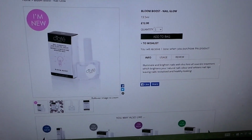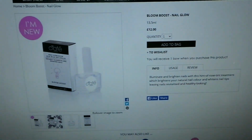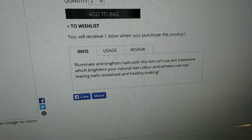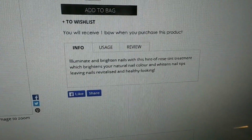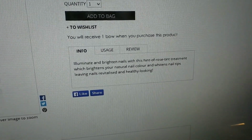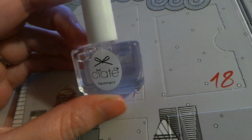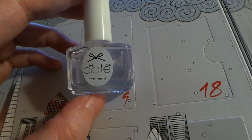So I decided to go online to see what this Bloom Boost nail polish actually does, and I'm kind of excited for it. I like that they included this in the kit. It's just a plain color, but it says it illuminates and brightens nails with a hint of rose tint, which brightens your nail color and whitens nail tips, leaving nails revitalized and healthy looking. So I'm going to put this on my nails and see what it looks like tomorrow. It doesn't look like there's any kind of tint to it, in my opinion, but maybe in the natural light there is. We'll see.